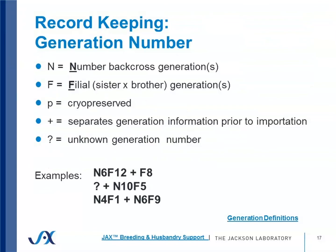For tracking generation numbers, N is used to reference the number of backcross generations. N refers to how many times a strain has been backcrossed to an inbred strain like C57 Black 6J or BALB/cJ. F indicates the number of brother by sister matings or inbreeding generations. P is used to indicate a point at which a strain was cryopreserved.